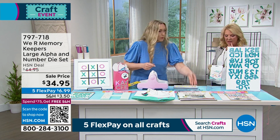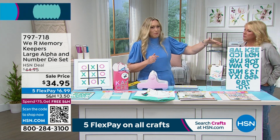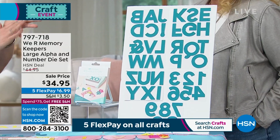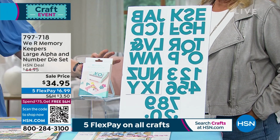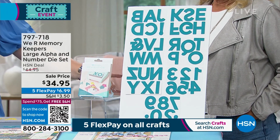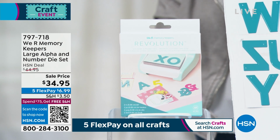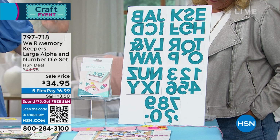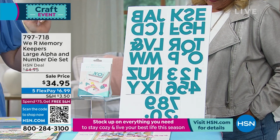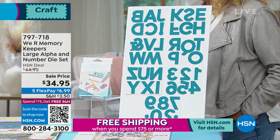Let me just say one thing. We've got them right here, but they're backwards because that's how they come, because the backs of them are flat, so we tape them on the backside so they'll stay on. But look at this teeny tiny little box, and you've got, I think, 41, 42 dies in that little box. So many dies. Again, numbers, a little bit of punctuation in there, and all the letters of the alphabet, of course.